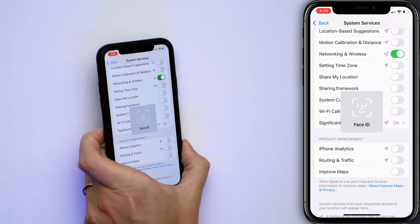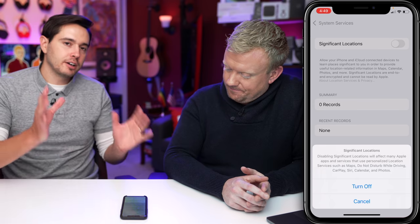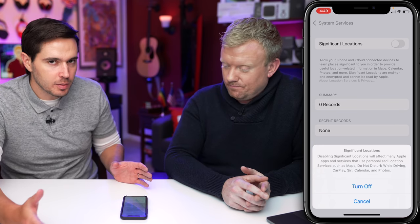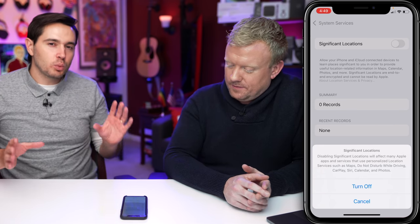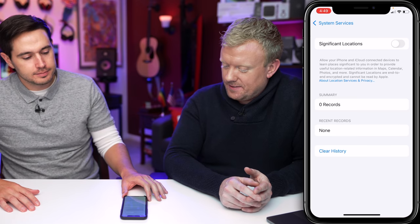Next, tap on significant locations, Face ID. Turn off this switch at the top of the screen. If this has been on for a while, you'll see a whole bunch of places that you've been recently. It's weird, and it also drains battery using your location. Yeah, it just does not need to be collecting this data.